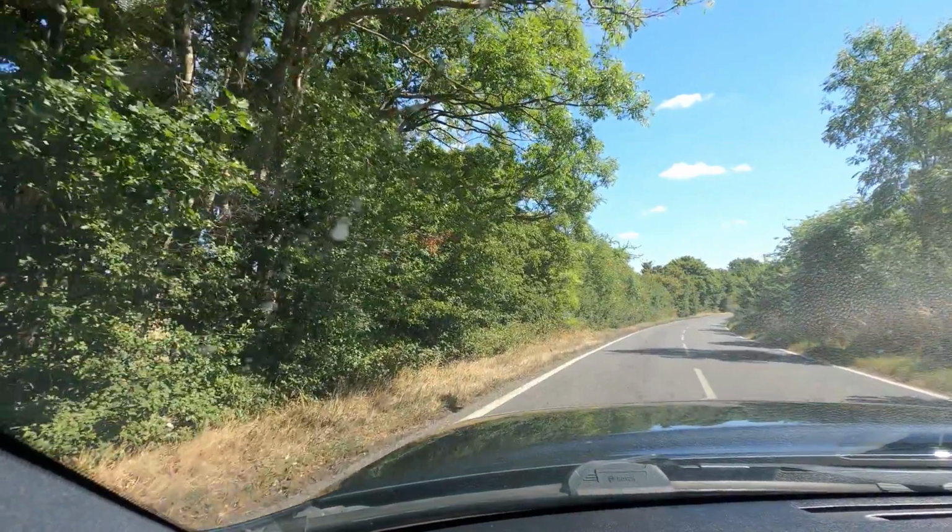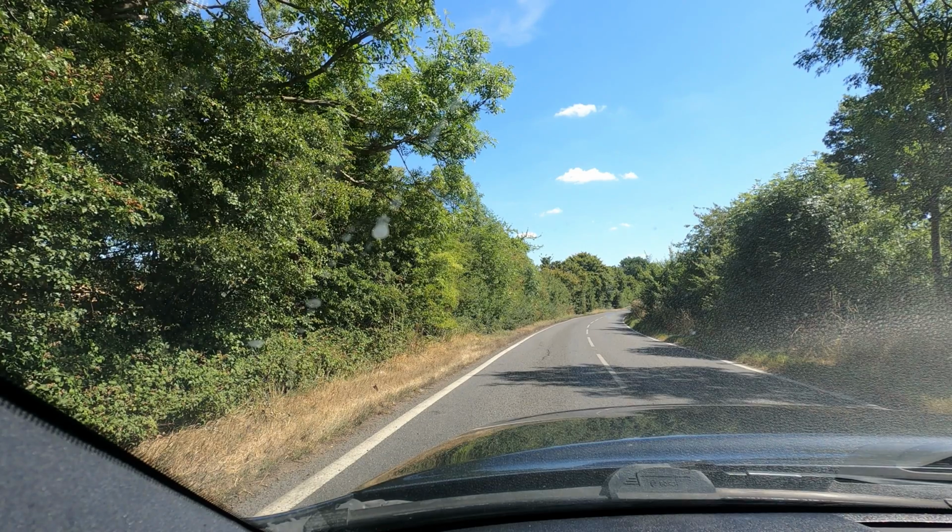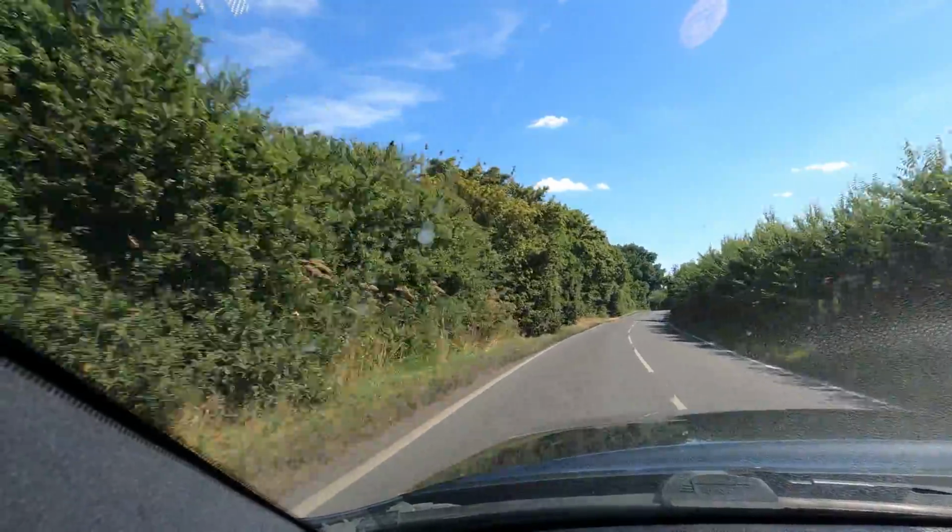All right, so it looks like we're coming to a stop on a private road, and he's going to do a bit of a launch. Cool. So how does it work? Brake boost? Yeah. 60. Oh my god. The way it pulls is so linear. I can't even tell where you are in the rev range. Yeah, I just can't tell.